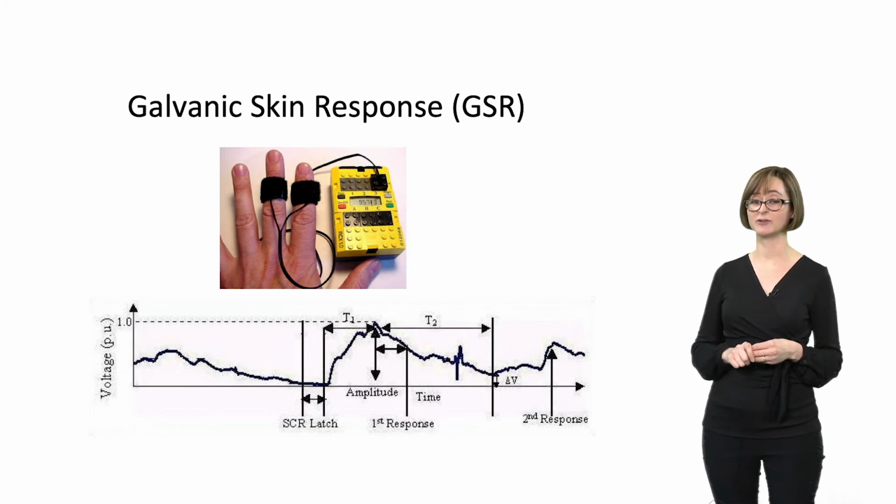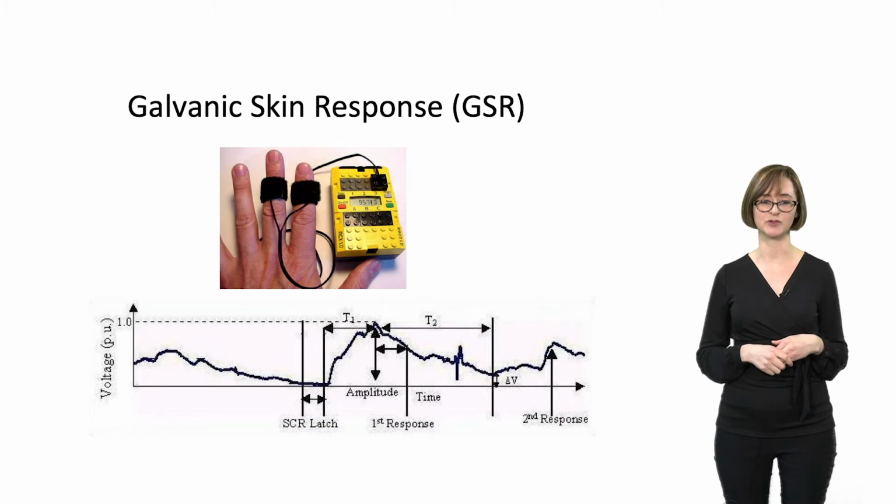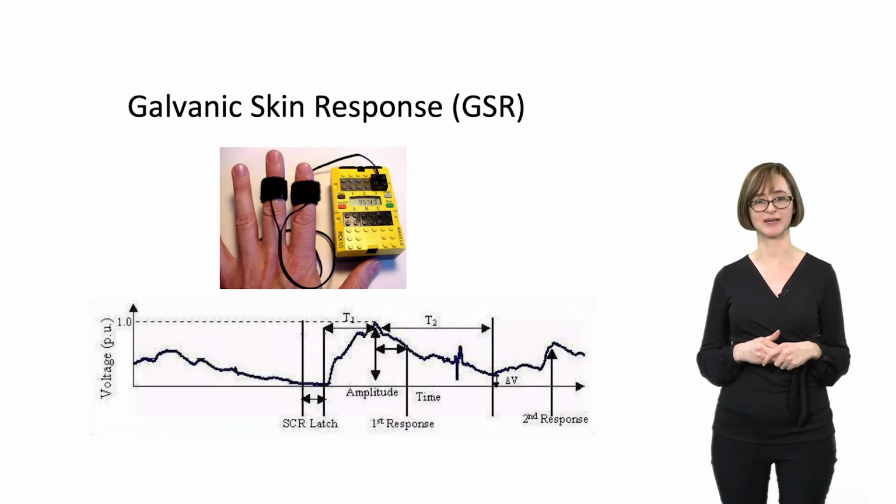A long time ago, GSR was used as a lie detector test, but now the polygraph uses many different body signals that are affected by emotional changes when someone is lying.